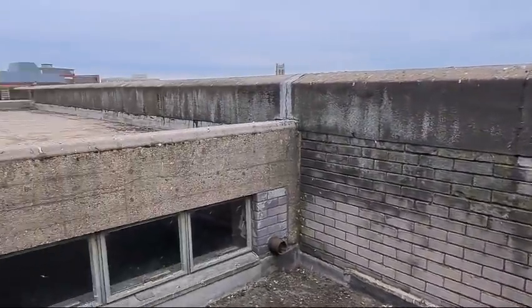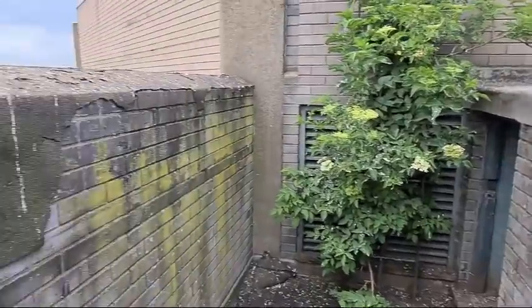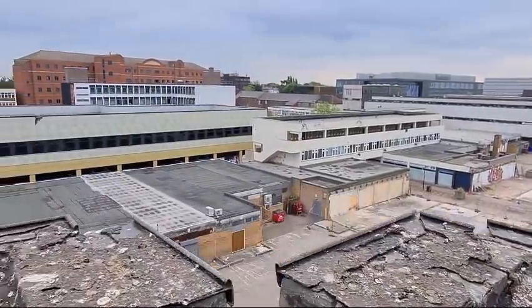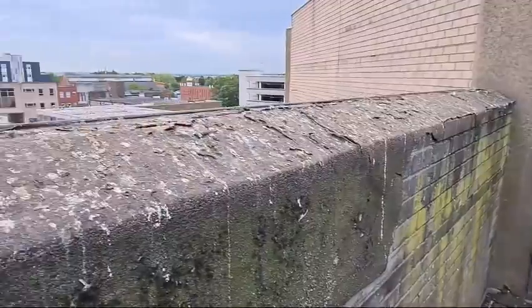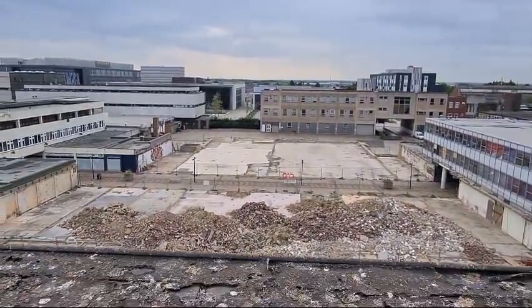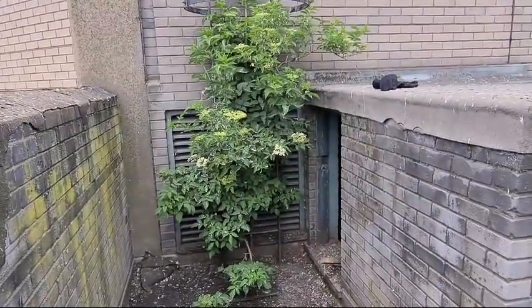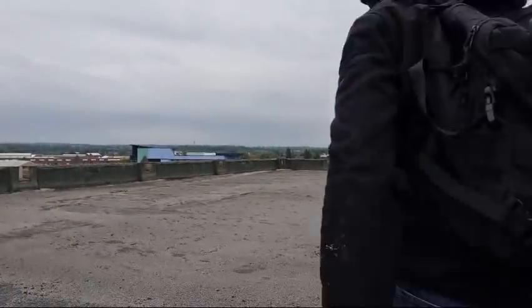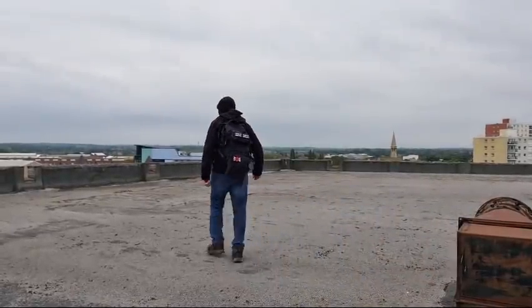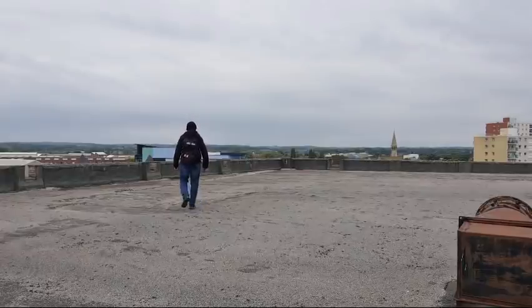I'm going to get my gloves on to climb that ladder though, because it is absolutely covered in pigeon mess. Okay, out we go. But we can go higher if we can just get through that bush. Nice view from up here, not bad.